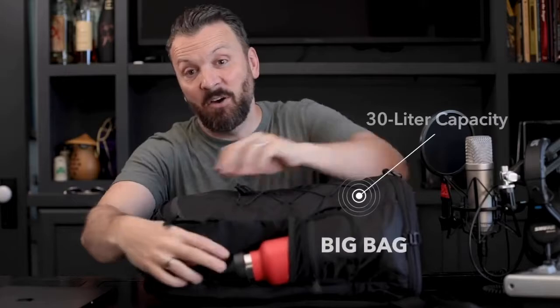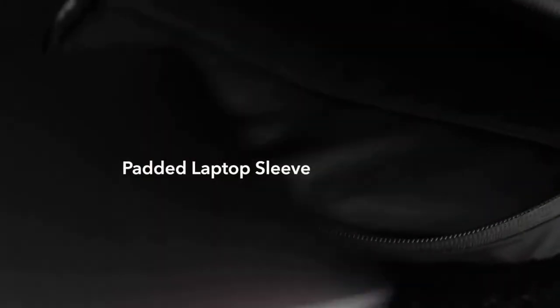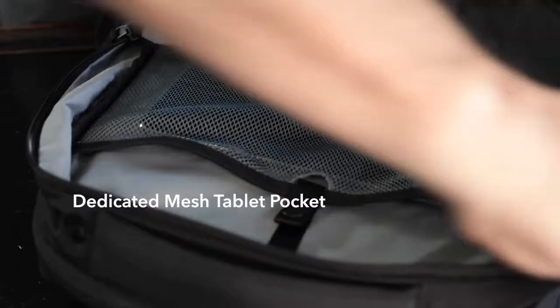That was fun. The big bag is bigger and holds more stuff. I guess the cat's out of the bag. It's big. There's a padded sleeve for your laptop and a dedicated mesh pocket for your tablet.